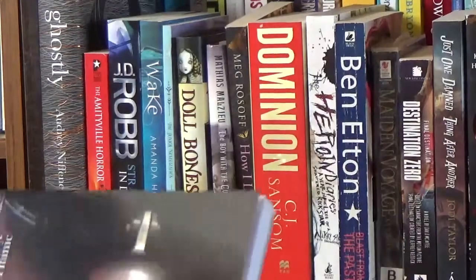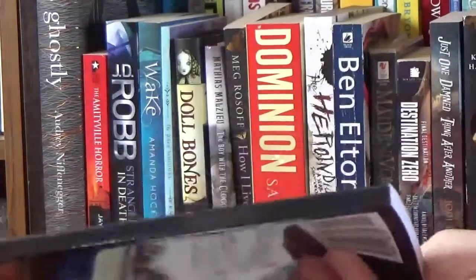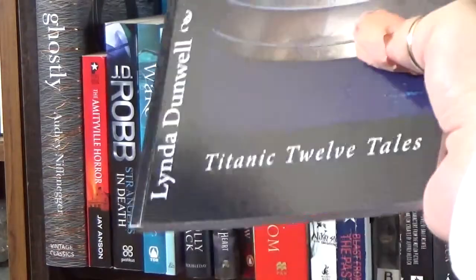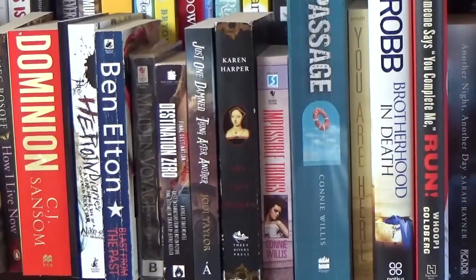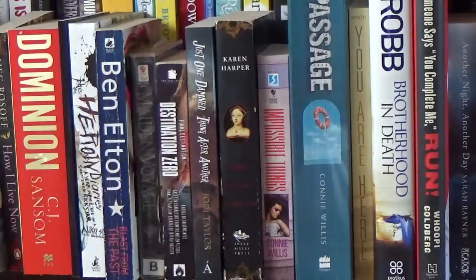I also have this little slim copy of a Titanic book. I think it's self-published, but it's the Titanic 12 Tales. So it's going to be a lot of very, very short Titanic related stories. I think this was a Kindle only version and then it was self-published in paperback. You've got Dominion just in there and then you've got that Titanic book just kind of right in there.